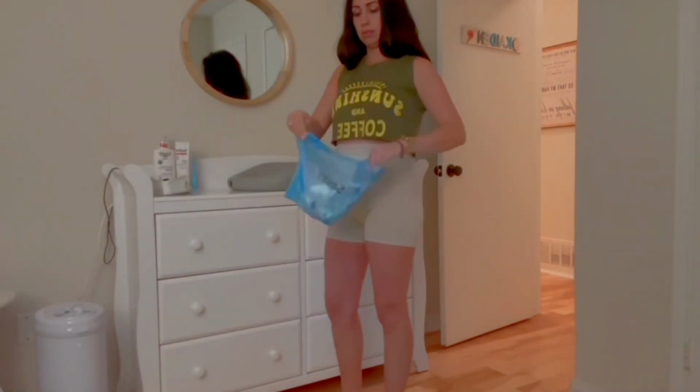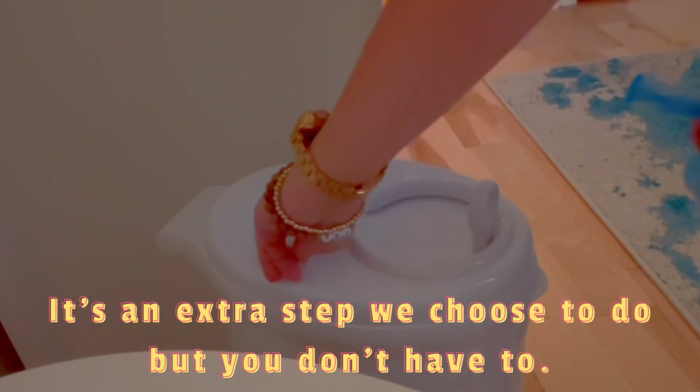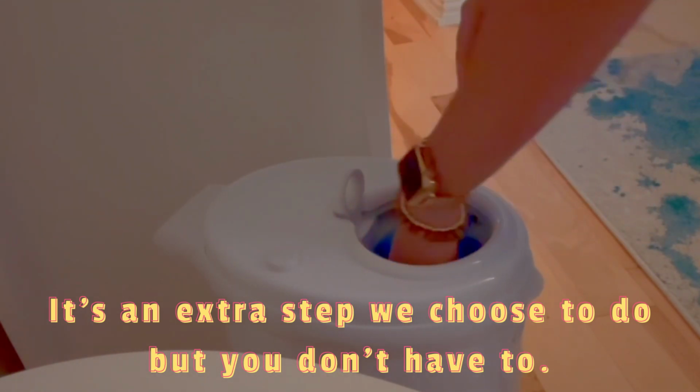In addition to that, and on that same note, when Kaden does go number 2, we do use an additional bag to block the diaper before throwing it into the diaper pail. And I'll link the little bag below. Think of it like a dog poop bag, with little handles. So we put the dirty diaper in that, and then we put that into the diaper pail. I'm sure that helps with odor too.